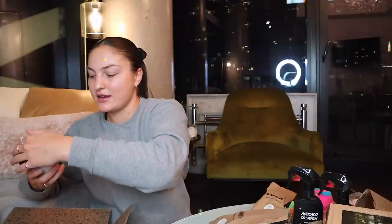What else do we have in here? Oh, okay, I was super excited for this one. I was reading this on the website and I was like, oh, this just sounds very interesting to me. It's called Orange, it's a shower scrub. And it says, add a little citrus to your day with a citrus sea salt butter.